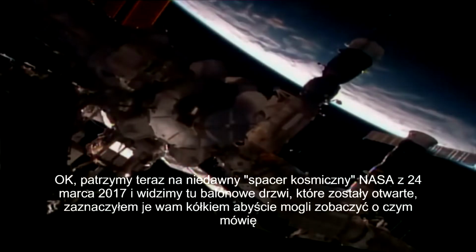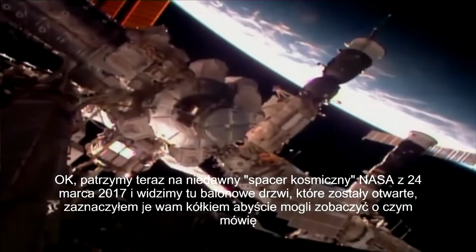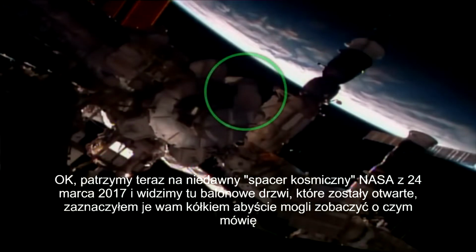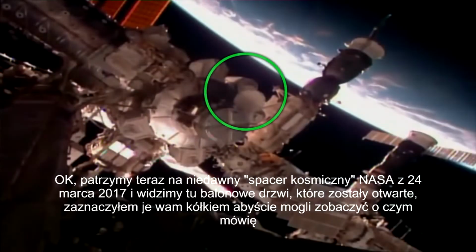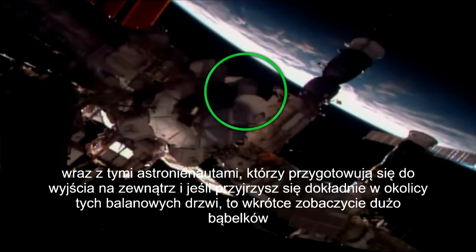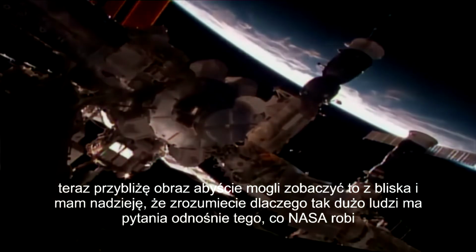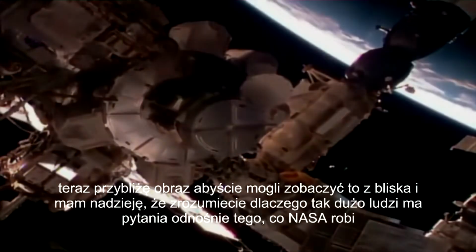Alright, so we're looking at the recent spacewalk from March 24th, 2017. You can see the baloney door there is being opened, and I circled it so you can see exactly where I'm talking about. And these astronauts are preparing to go outside. So if you watch closely near that baloney door, you'll see lots of bubbles here shortly. Then what I'll do is I'll zoom in and let you watch again from a much closer position. And then hopefully you can see why so many people have questions about what NASA is doing.